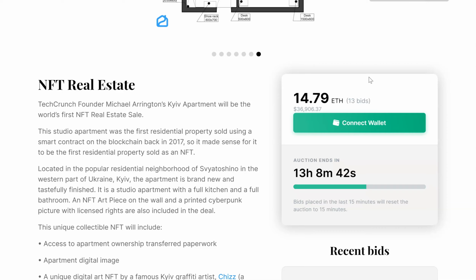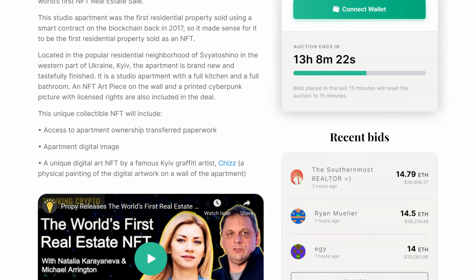The apartment is brand new and tastefully finished. It is a studio apartment with a full kitchen and a full bathroom. An NFT art piece on the wall and a printed cyberpunk picture with license rights are also included in the deal. This unique collectible NFT will include access to the apartment ownership transfer paperwork, an apartment digital image, a unique digital art by a famous Kiev graffiti artist, Chiz, and a physical painting of the digital artwork on a wall of the apartment. So there you go.